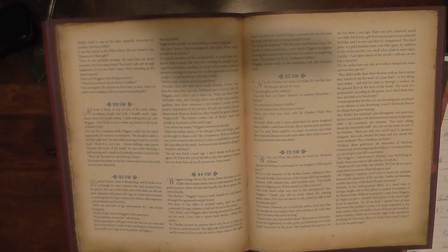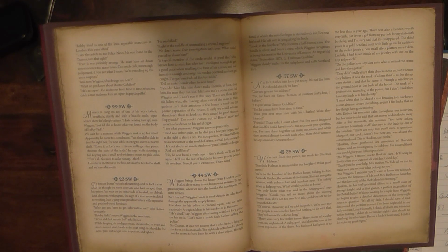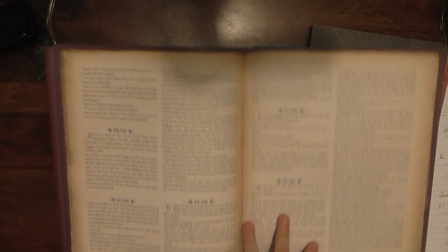Director Bones' voice is threatening and he looks at us as though we were convicts who had escaped from his prison. We wait on the other side of his desk, an old oak desk cluttered with papers, the sign of a man more inclined to working than trying to impress his visitors with expensive and polished wood furniture. "Who are you here to get information on?" asks Bones brusquely. "Bobby Field," retorts Wiggins in the same tone. "What did that vermin do?" asks Bones. While keeping his cold gaze on us, the director, in a vest and short-sleeved shirt, heads to his coat hung on a hook by the door, pulls out a cigar from his pocket and lights it.